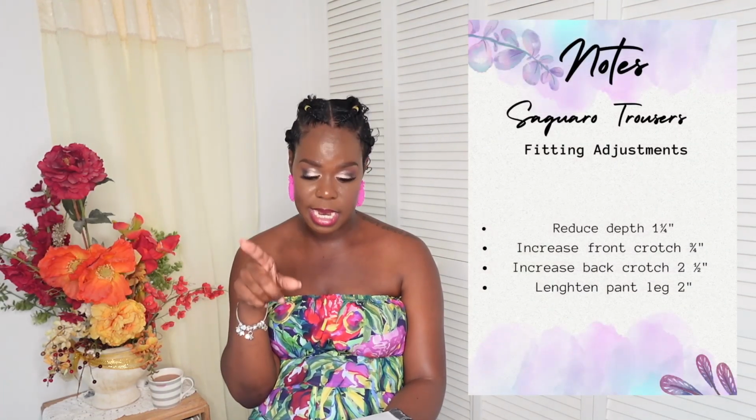Anywho, the starting size I'll put on the screen and then I can tell you what the adjustments are. So what did I do? Now, the first adjustment that I went ahead and made was to reduce the pant depth by 1¼ inches. Now the crotch depth on this pattern was 13 inches. When I measured my crotch depth, I got, I think, 11 inches, and I needed to add 3/4 inch ease to that measurement. So my final crotch depth that I was aiming for was 11 3/4 inches.